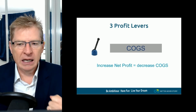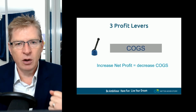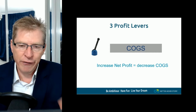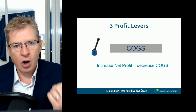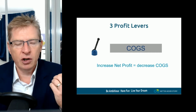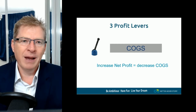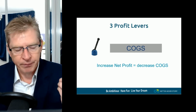So the second lever is about increasing your net profit by decreasing your cost of goods sold. So where we pulled the yellow lever back, we're going to push the blue lever forward a bit, and we want to reduce the cost of goods sold. So these are any costs that are directly attributed to your sales. So these will be any products that you have to buy. Ideally, it's normally labor that's also attributed to those costs of goods as well.